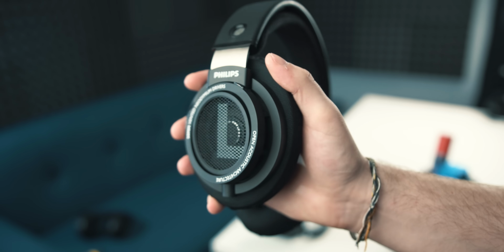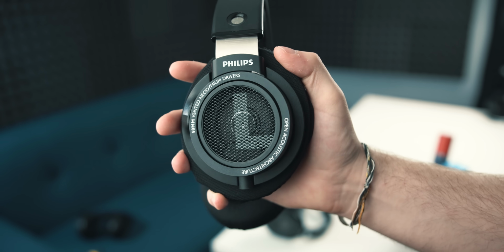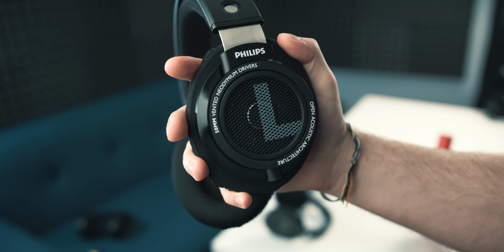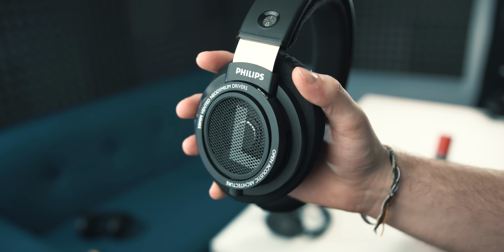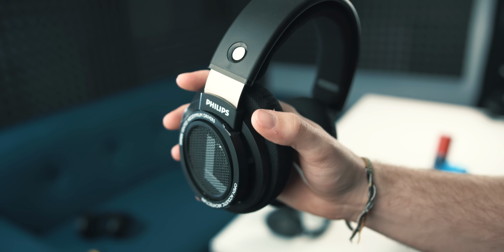Now, the cheapest version that I think you can get a little close to the sound is going to be the SHP 9500s. I'm actually kind of surprised to see that they still sell these things on Amazon. That's kind of crazy. They've been sold for a while. They're $70, and what you get with them is a very open, very wide sound signature. They have a fair bit of detail for $70.